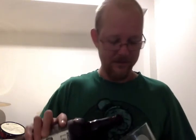And there's a dog. So, 9.2% cappuccino stout. This is quite something.